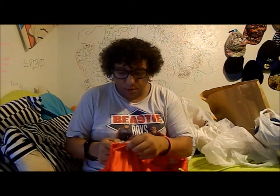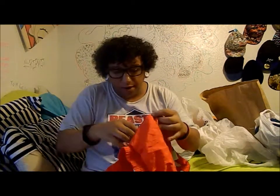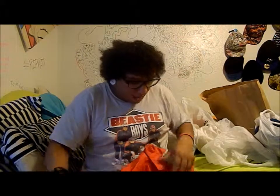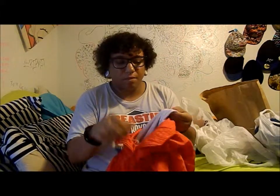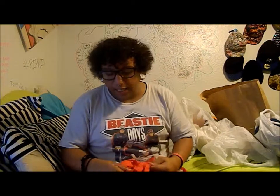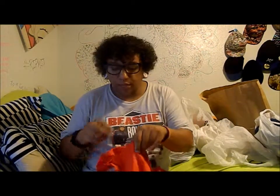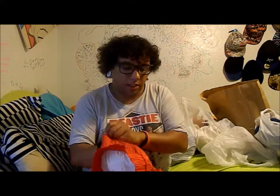Right here in the middle, there are these little folds that you can see. And then it has a little pocket, so you can put your hands in the pockets right here. On the inside, it feels like it has not the fleece, but that type of material like in the old windbreaker jackets that keeps you kind of warm, but it doesn't make it too thick. It's really thin.